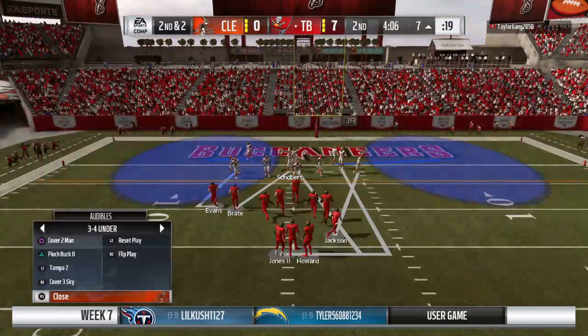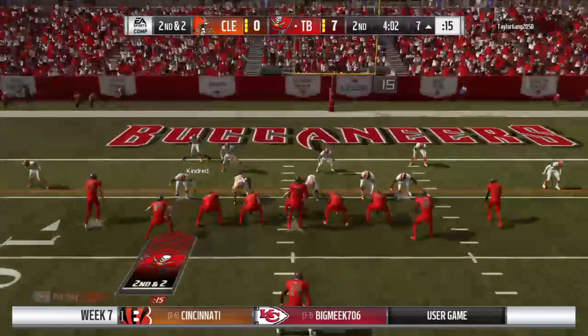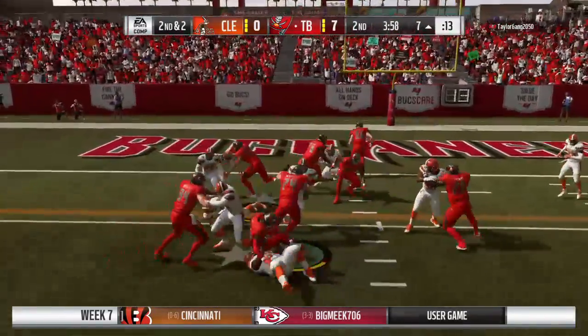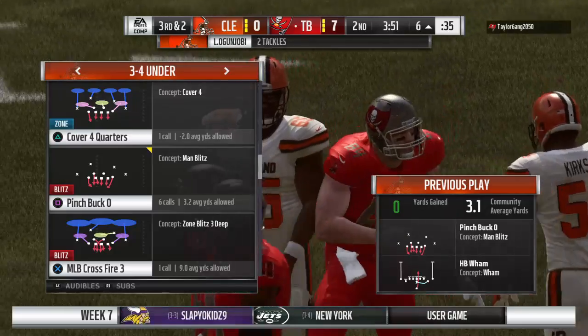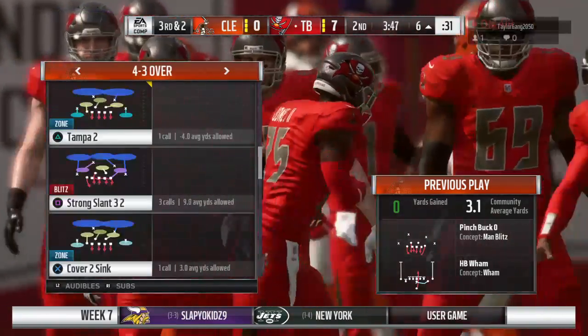Let's convert. 5 on the 50. Again, it's Jones. And this time not as successful, as he'll get back to the line of scrimmage and no more. He got maybe a half yard at most, but officially they'll be left with a 3rd and 2.